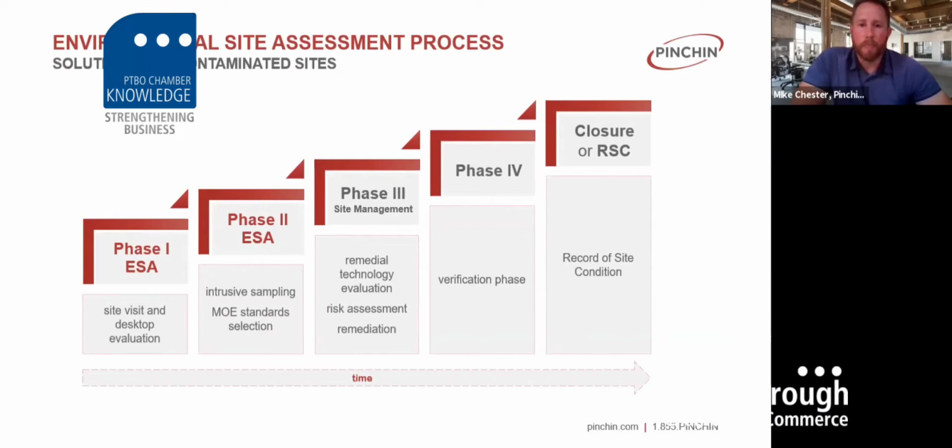When you have a site that's like a typical commercial building, that's always going to be a commercial building. It's really a Phase One ESA that you would get done, lenders require that or what have you, because the land use isn't changing.